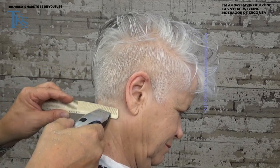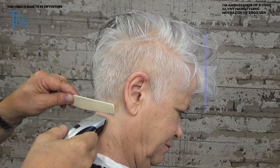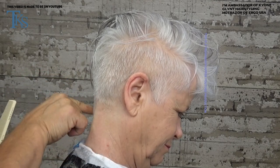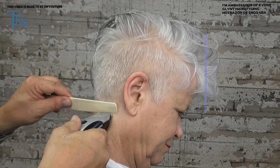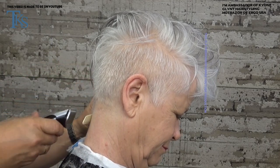And stay watching how the hair grows, because sometimes hairs go up, sometimes they get down. And she has two curly hair facts on the sides. So there is work. I have the most work on.